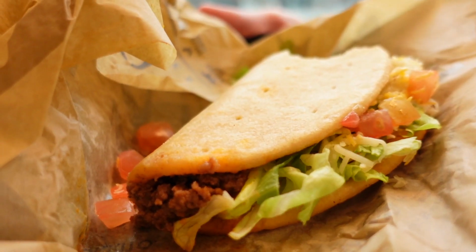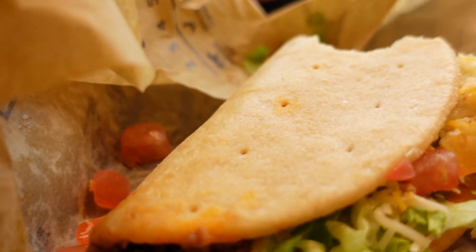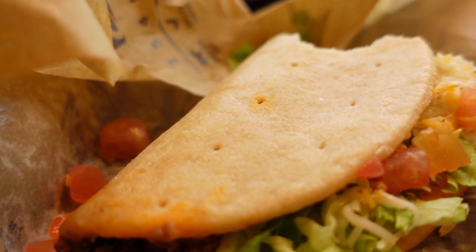So yeah, let us know. Have you gone to Taco Bell in any other countries and had it be surprisingly disappointing? I'm not sure if that chalupa was just not fried on purpose or if it was accidentally just not cooked. I don't know.